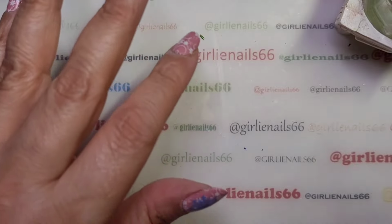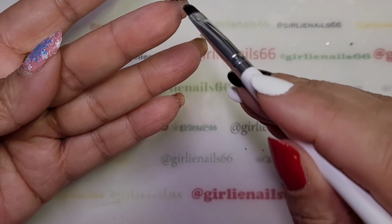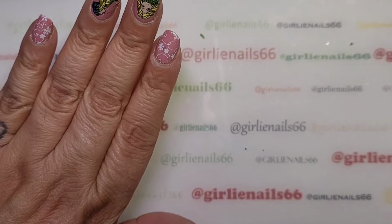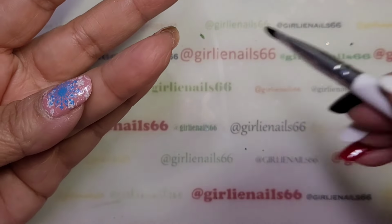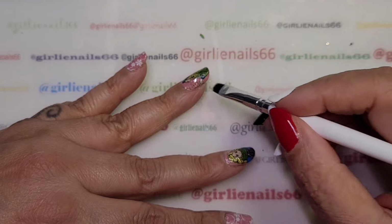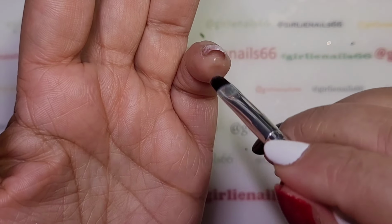Okay, so now with my little brush dipped in some acetone, what I do is I take the body of the brush and tap it on the edge, and then it melts whatever's there. And then do the same on the other ones. Oh, and then I need to do her hands because they slightly went over. But they turned out cute. Oh my god, I love her. I love them. They're so cute. They're so pretty.